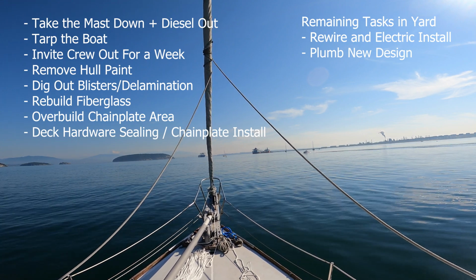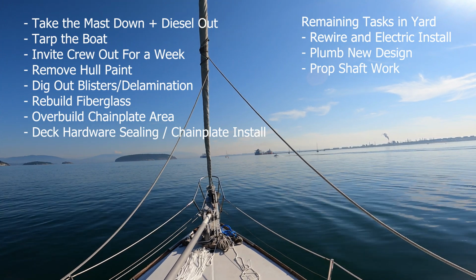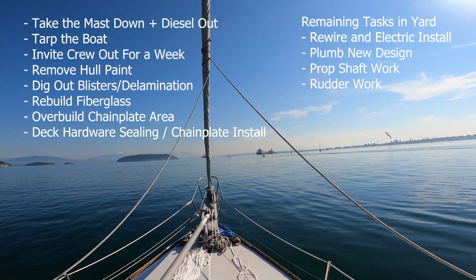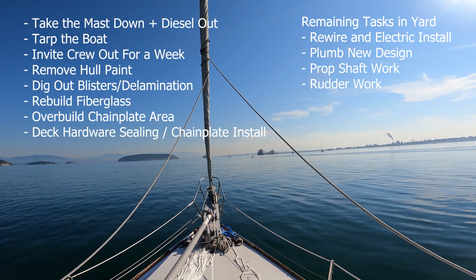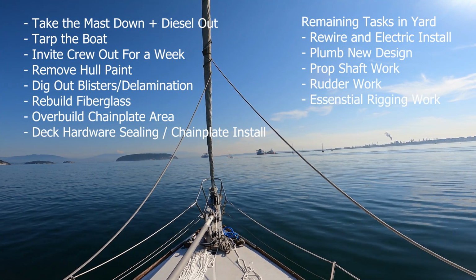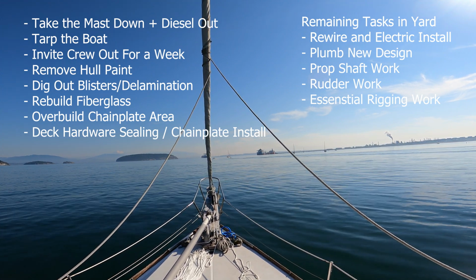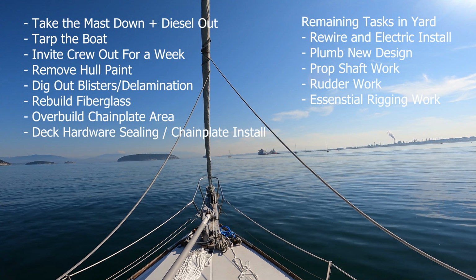But yeah, what I really wanted out of these quotes this week was to figure out a path forward, because they didn't make it very easy for me, and working with all these companies, coordinating and getting all these invoices has been a long, stressful process. But it's good that I finally have a clear path forward, and all the work is going to get done that I need done before I put it back in the water.